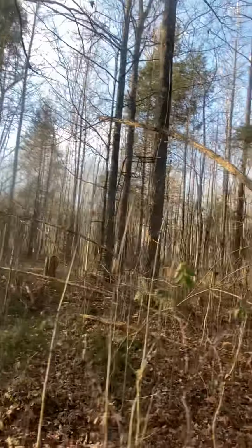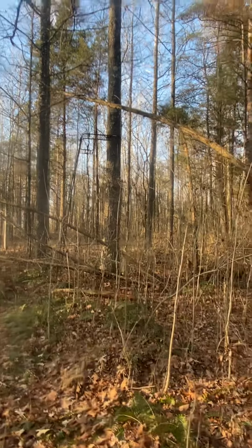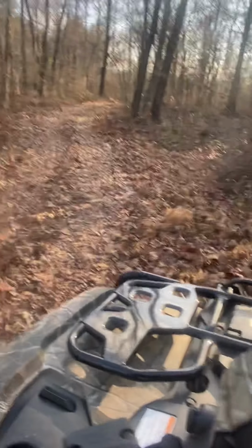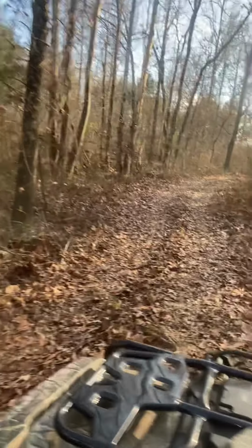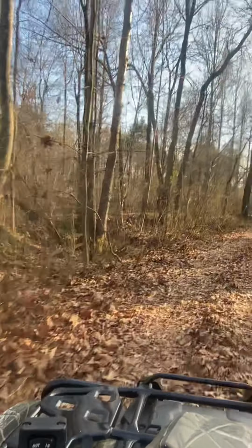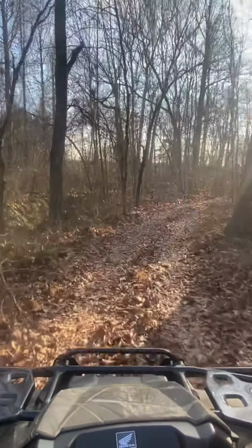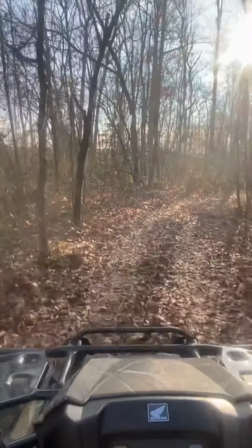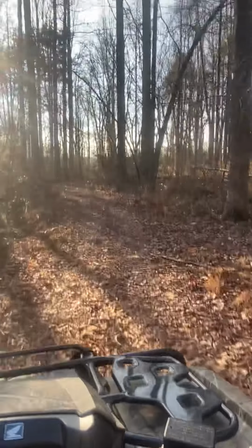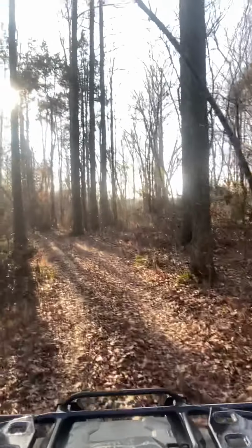Got another one here. More tree stands. Just sit up there, and Bambi comes wandering by. This is how we made it this far in the life of Earth as a species. We're a predator, and we prey. Some of us still do. Enjoy it.